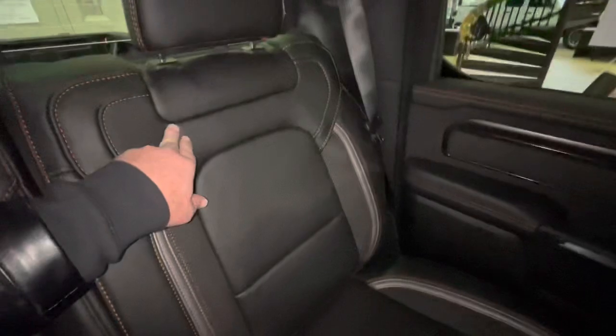But like I said before, I think the TRX should have been put here. That's what I was going to say before. They should have embroidered TRX in the backs of these seats. They could have done that very easily.